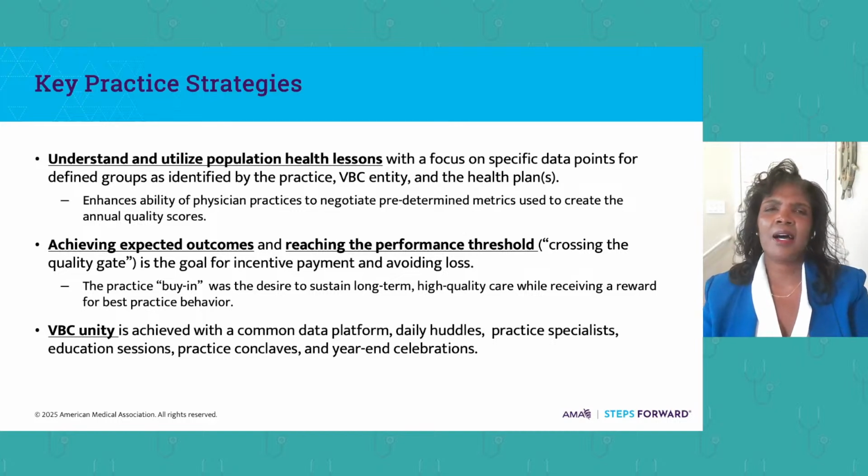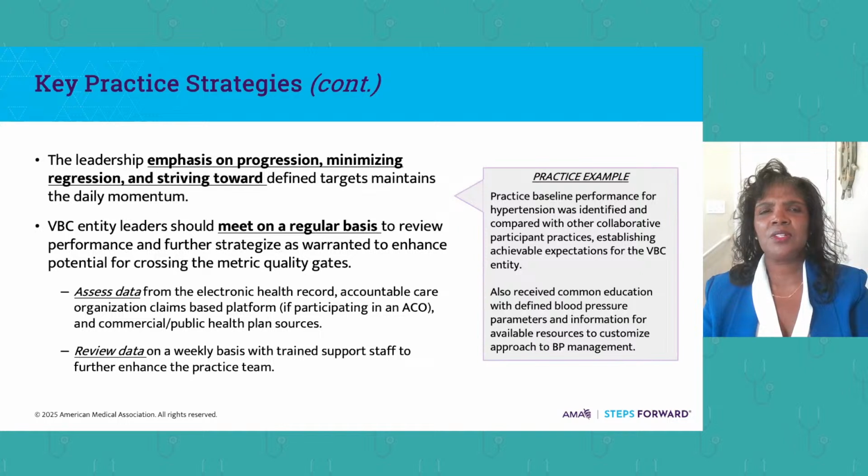If we go to the next slide, one of the key things that we want to pay attention to is emphasis on progression. Just continue to strive forward, continue to meet those defined targets. Again, as I stated before, we might meet the target. We hope to meet the target. But if we don't meet the target, that doesn't mean that the practice has not achieved some type of benefit, or that the patient has not achieved benefit, because they have. The quality of care has been achieved because we are actually thinking about what will make a difference in that patient's life and the patients as a whole.